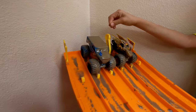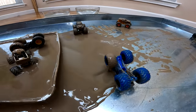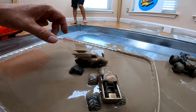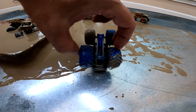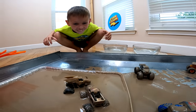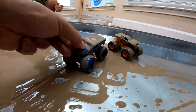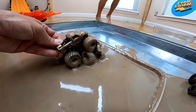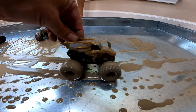Ice Cream Man versus Dragonoid. And go! Somebody's out. Who is this? Oh, Dragonoid. Oh, it's covered in mud. Look who made it, Evan. It is Ice Cream Man. Uh-oh. We kind of got a problem here. Look. Back it on up. I think we kind of got a problem here. Oh, zombies are running. Let's get Dragonoid out of here. Goodbye. He's going to the showers.